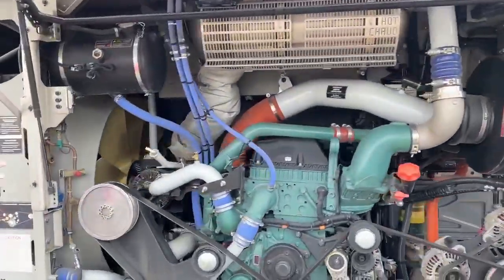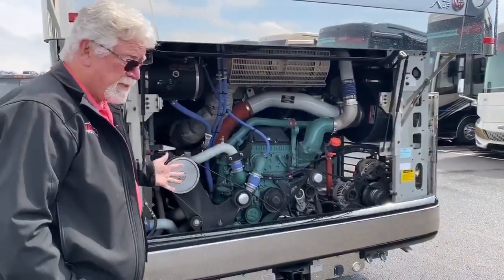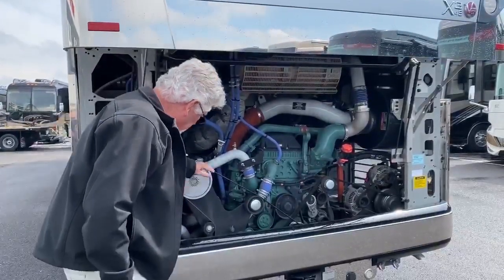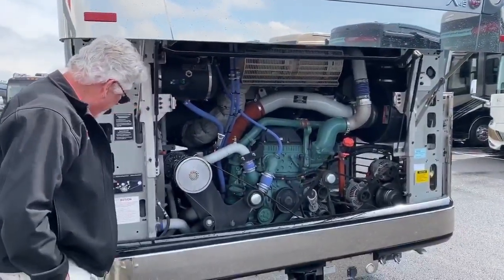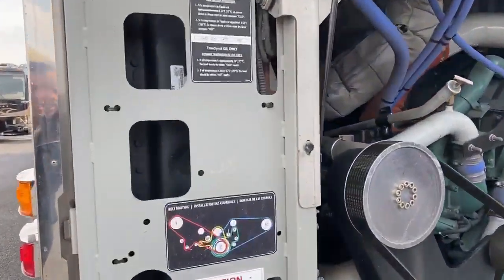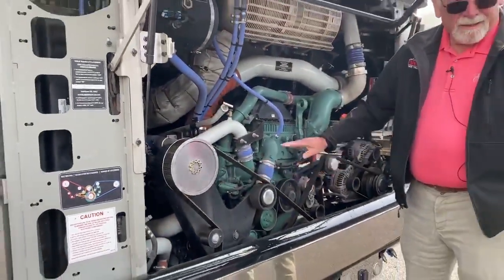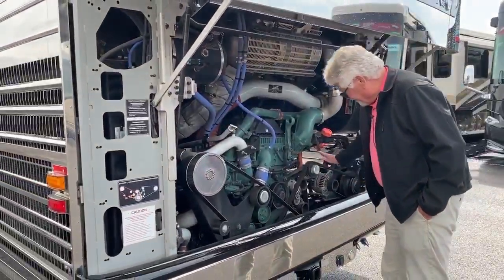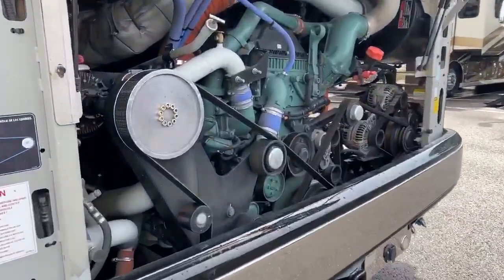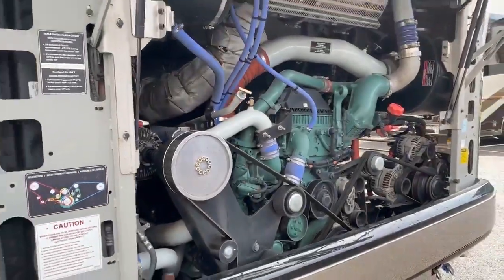Don't forget, Prevost also builds over-the-road seated buses. So if that bus driver's out there and something happens to one of these, he needs to know how to get that belt back on there. And there's a tensioner on here that will release the tension to make it very easy to take care of these belts. Is that a nice job of installing that engine?